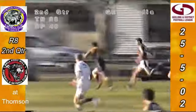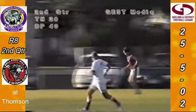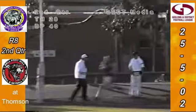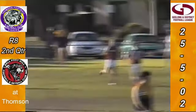He's got some time. He takes the mark, plays on. Got Simmons in support. He handballs it nicely to Simmons. It sits for him okay. Handballs it back over the top to Backley. He's got 45 metres in front of him at half forward. He runs towards 40 metres out. Goes to the right boot. Open goal square. Kicks the goal. Great goal. Josh Backley has kicked the goal.